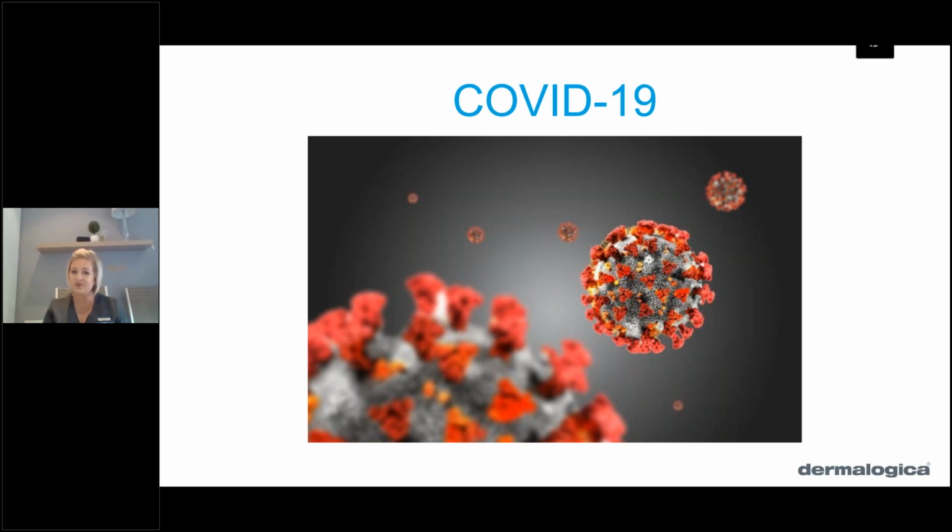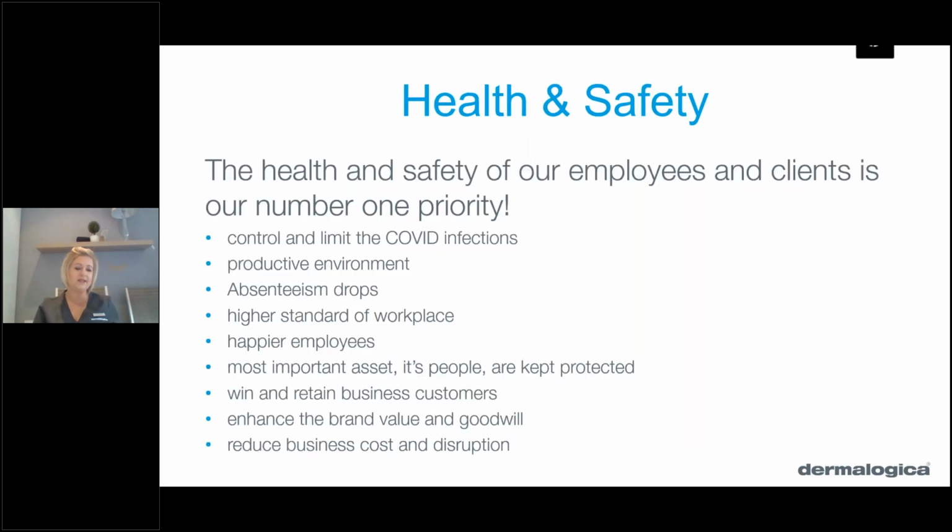For us as professional skin therapists, we're very fortunate because hygiene has always been top of mind for us. So it's not hard for us to add and implement additional precautions to make sure that we have a very safe, clean and sanitized space, not only for our clients, but also for our therapists. So let's have a look at what it means to be COVID ready.